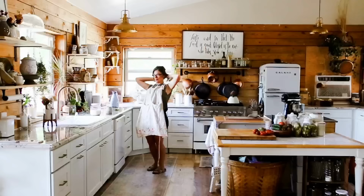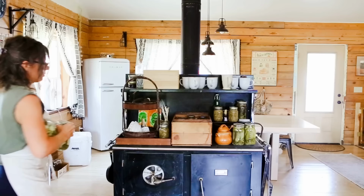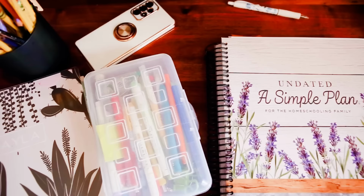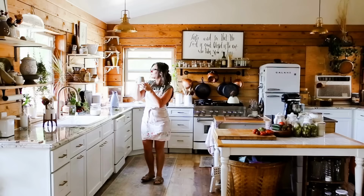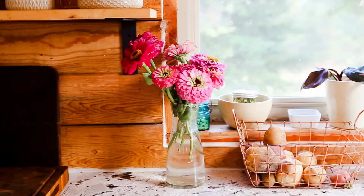I had family coming from out of state, so I wanted to get ready for them, but we also wanted to get ready for going back to homeschool. So both of these things were a really good motivation to get the house back in order. We took about a week and worked a little bit each day, cleaning and decluttering, and the house looks and feels amazing again. It's still under construction, of course. That will be going on for a while.